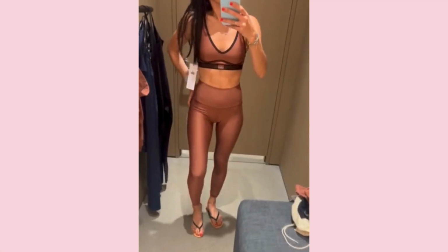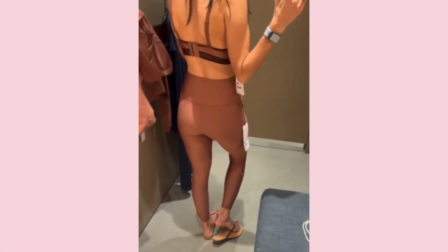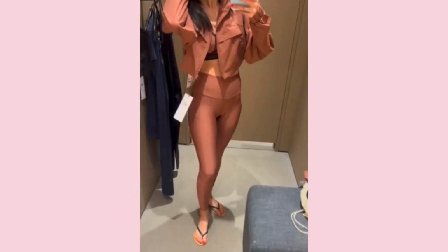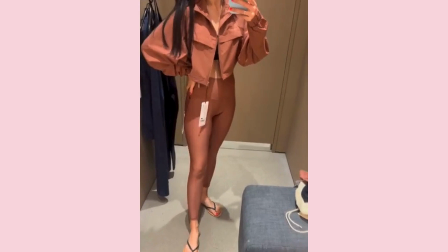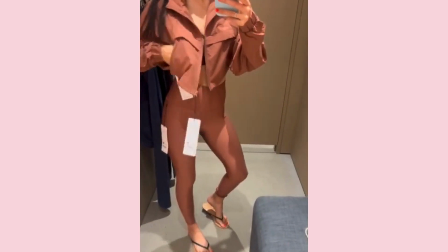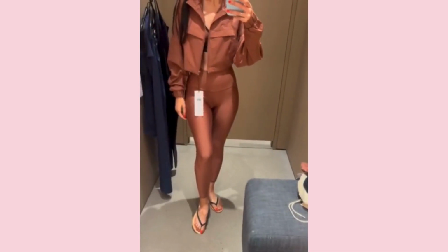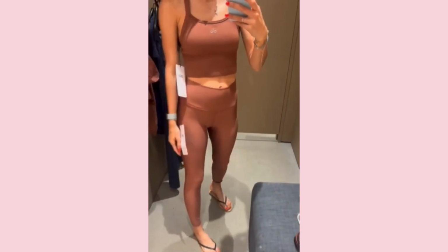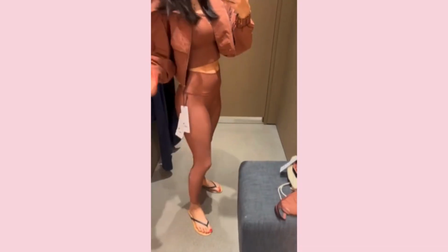Now, first up, I have the airlift leggings along with the Airlift Line Up Bra. Now, I cannot say enough good things about the Airlift Line Up Bra. I think it just fits so perfectly, and honestly, it feels kind of like a zero gravity bra, so I wish they would rename it. Now, I do love the airlift leggings, so you really can't go wrong in any color that you try them.